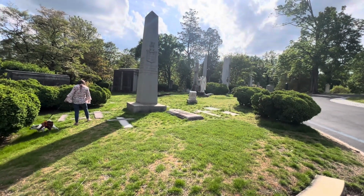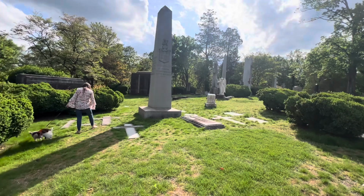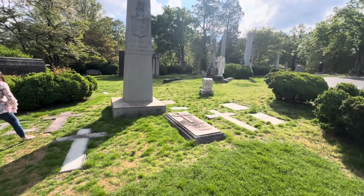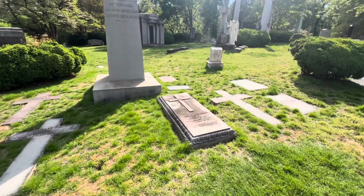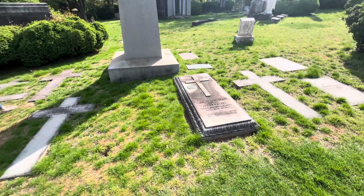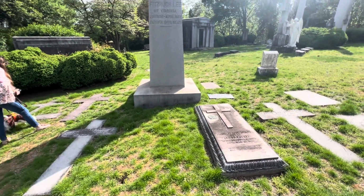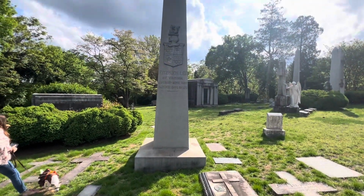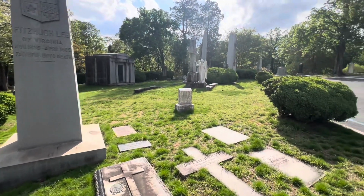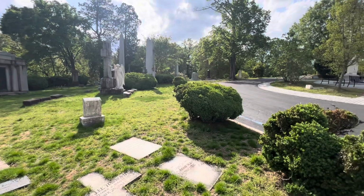Guys, this is the burial site of General Fitzhugh Lee. And he was a descendant of General Lee. And he's buried here with his family. Beautiful area here, guys.